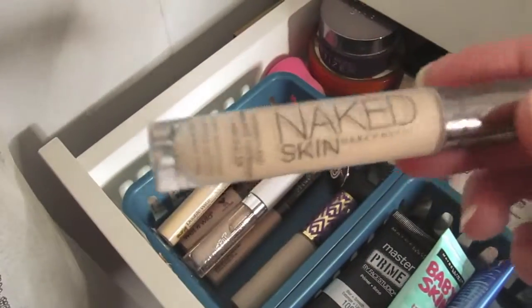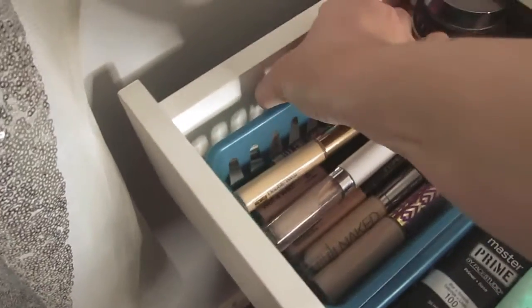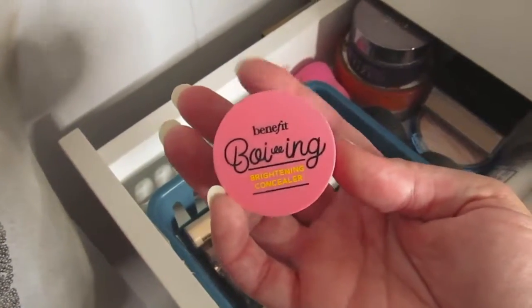And then I have the Urban Decay Naked Skin. And this I love, absolutely love this stuff. The Benefit Boi-ing Brightening Concealer. This is so good. I have some makeup sponges.